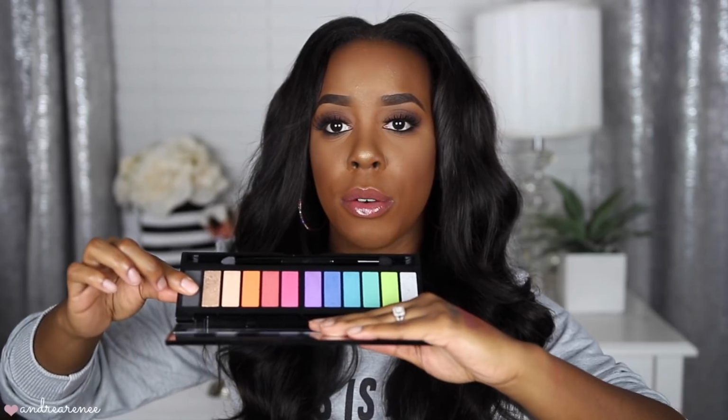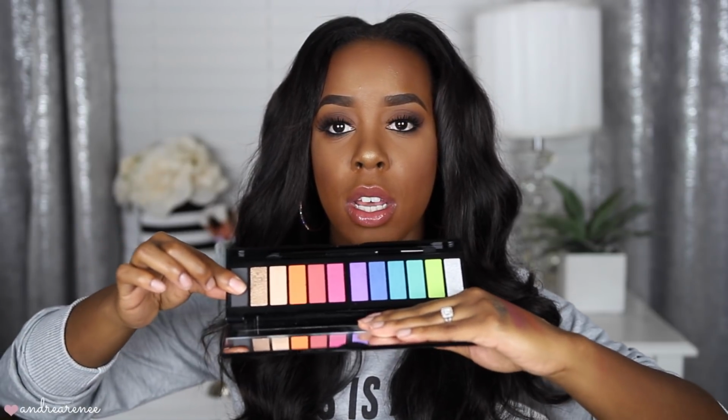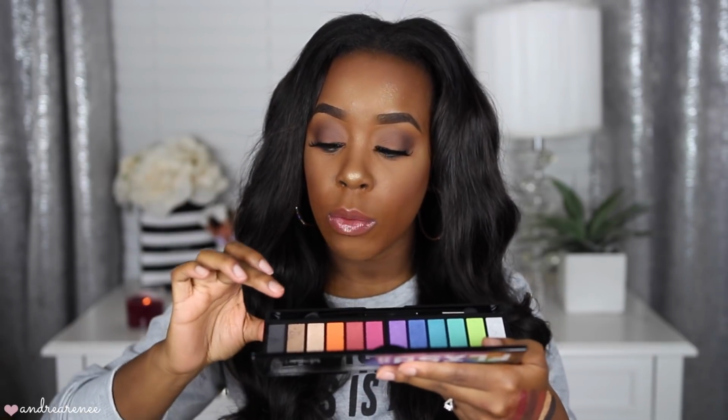Okay, let me show it though. So this is what it looks like on the inside. Very bright and very colorful. This one color in here is kind of screaming to me that I need to swatch it, so I'm gonna swatch it, and it looks very glittery, which is this champagne color right here.